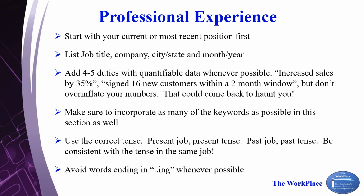Also, make sure to use the correct tense on your bullets. If you're listing your current job, use the present tense. If it's a previous job, you'll use the past tense. For example, in your current job, you manage staff. If it's a previous job, you would have managed staff.